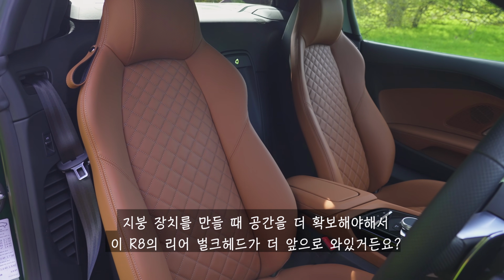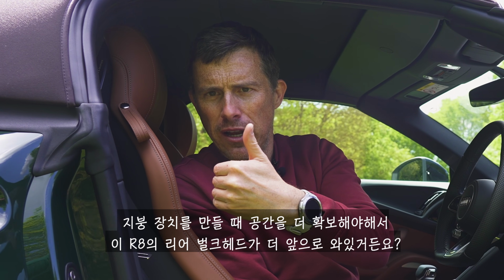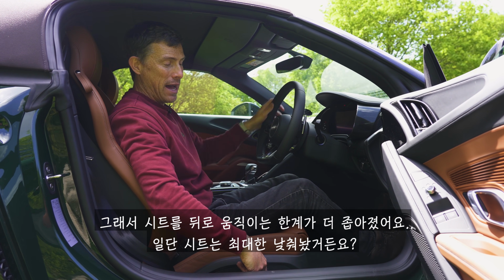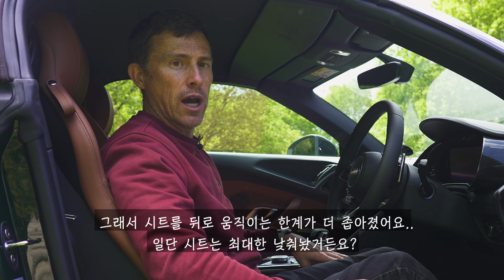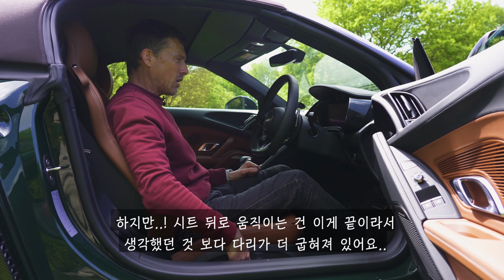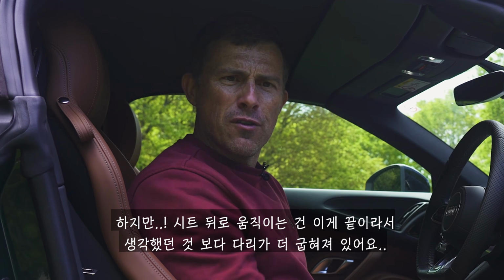In order to make room for the folding roof mechanism, Audi has had to move the R8 rear bulkhead slightly further forward. And that affects just how much you can push the seats back. So I've got this seat as low as it will go. I want it low. I'm in a supercar, right? However, I can't quite get the seat far enough back. My legs are a little bit too bent for my liking.